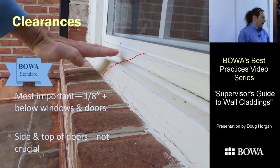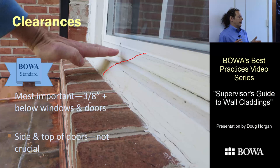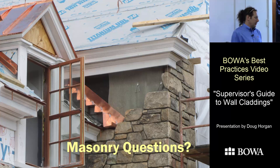Window manufacturers say that their windows need room to expand and contract. I don't know, I have never seen an issue with that. Has anyone here seen an issue with that? On the sides or top? Okay, just at the bottom. All right, any questions on masonry?